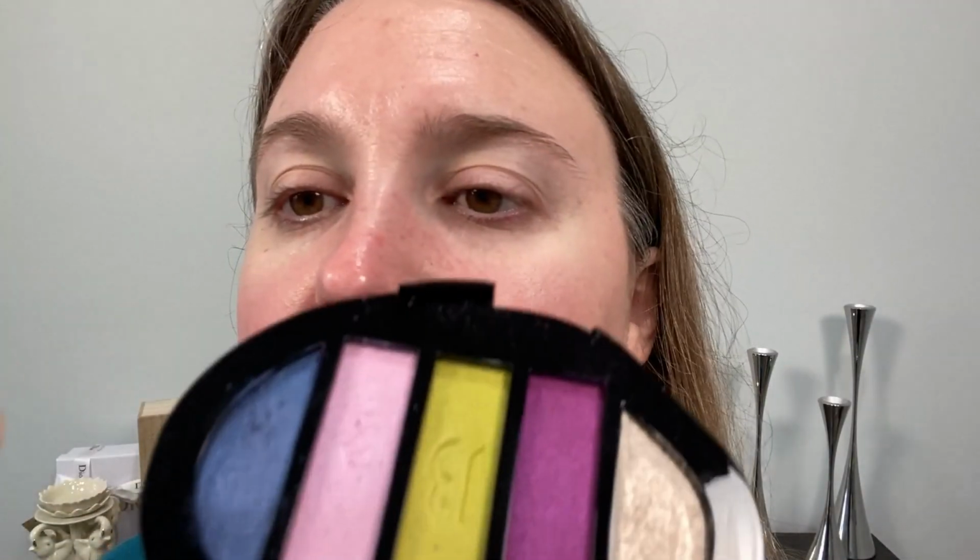I'm taking the Sonia G Smudger one, and I'm going to go into the blue shade, which is called Odyssey. And you can see that this is a thick smudger. And I'm going to put this along the lash line. And I do have the Viseart eyeshadow primer on today.